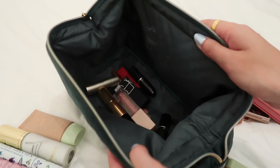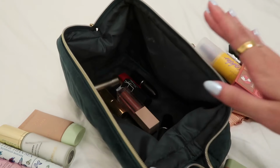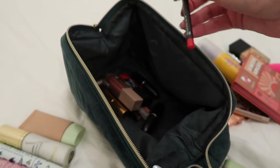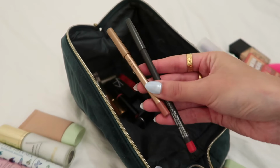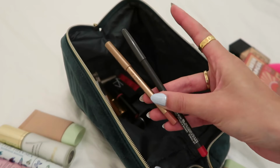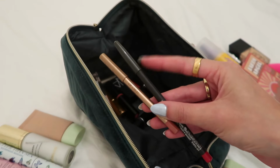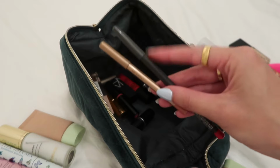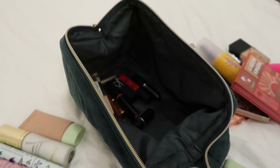Finally, left just with lip products. Now, this is slightly trickier because I feel like I always have an excess of lip products anyway. So first up, my two lip liners, both of which are staying. This is MAC Ruby Woo, and then this is Charlotte Tilbury's Pillow Talk. So two very popular shades, both I'm going to keep in here.